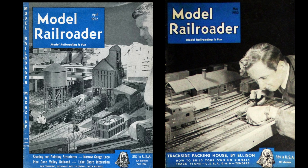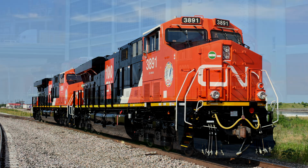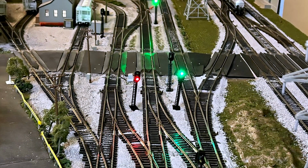Magazines soon emerged showing enthusiasts how to build prototype track plans, how to model full-size engines as accurate reproductions, how to reduce complex freight yards into realistic miniatures.